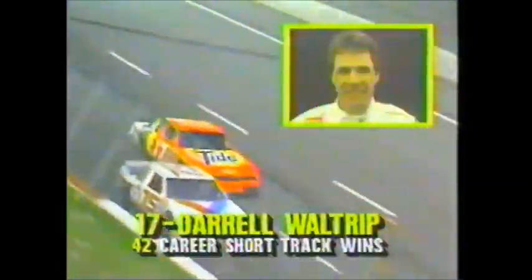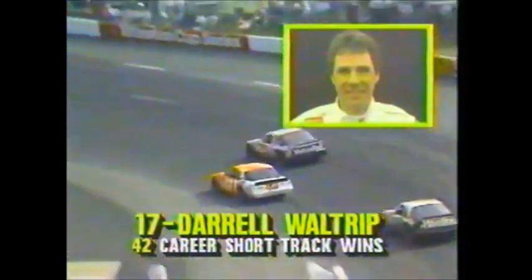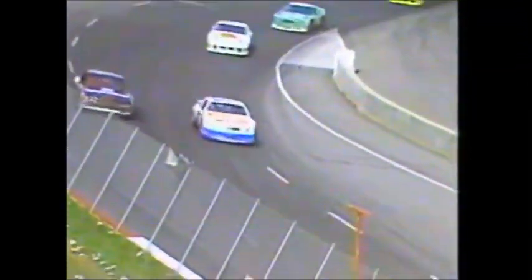Thank you. There's Darrell Waltrip, 42 career short track wins. Waltrip, a tremendous effort here. Waltrip, one of the winningest drivers, the winningest money winner here at the Wilkesboro Speedway, $386,000 in career winnings. He has 9 victories, 7 of those wins coming with the Junior Johnson stable here for the many years he drove for Junior. Back up front, there's Dale Earnhardt moving around the car of Brett Bodine, the car number 15.